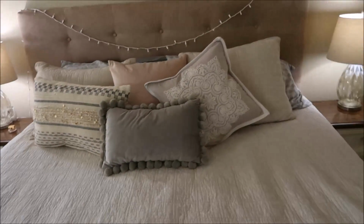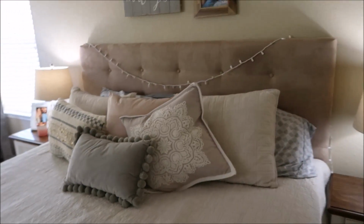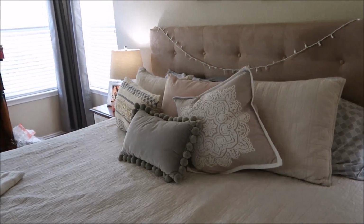And then my husband made the bed this morning. How sweet. And I'm not even gonna correct it. I'm just gonna leave it, bless his heart.